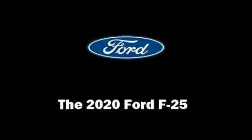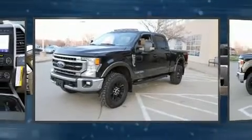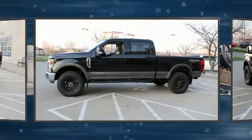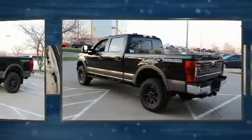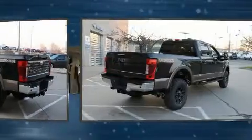You can expect a lot from the 2020 Ford F-250. Smooth gear shifts are achieved thanks to the powerful 8-cylinder engine, providing a spirited yet composed ride and drive. Four-wheel drive allows you to go places you've only imagined.